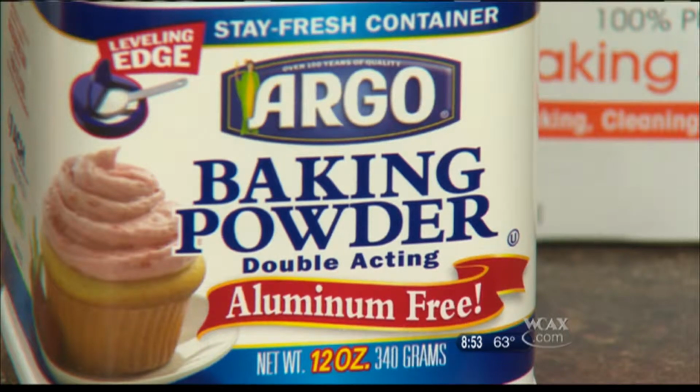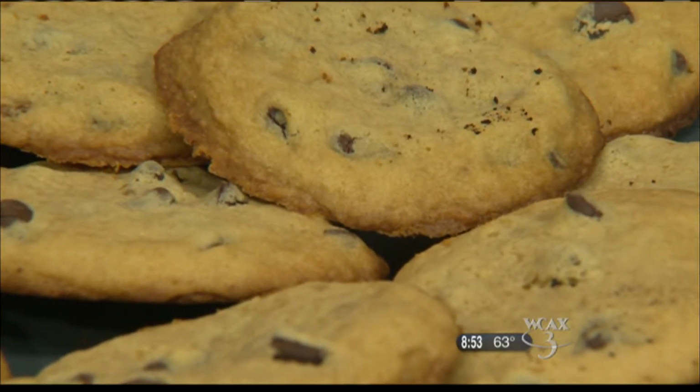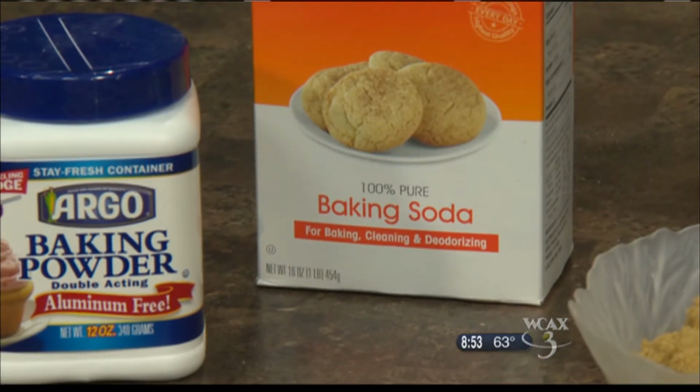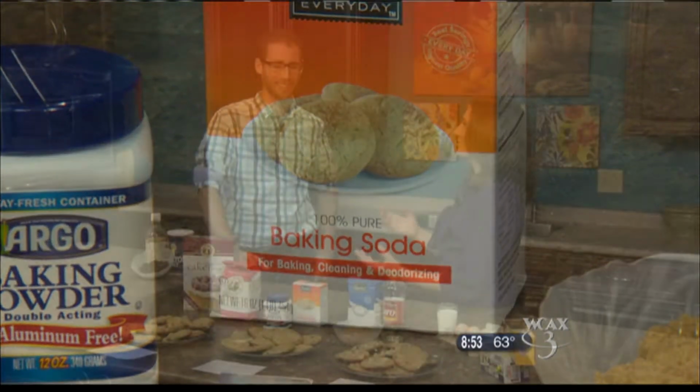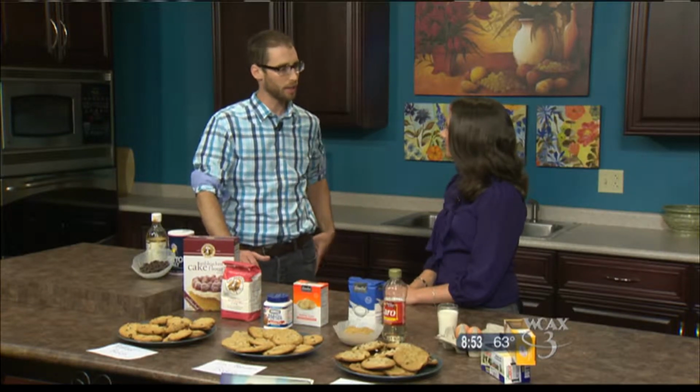Baking powder, on the other hand, has both the acid and the base in it, meaning it only needs a liquid to react, and thus creates puffier cookies. But the two are not directly interchangeable. Too much baking soda can cause a soapy flavor. You can't just sub them in. You would want to adjust the recipe a little bit.